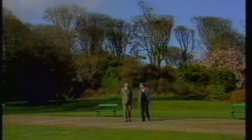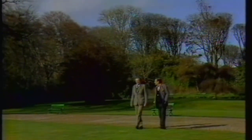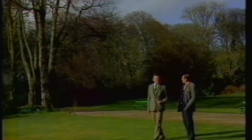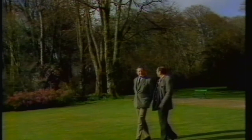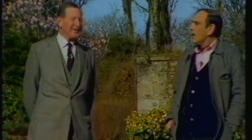Well, fortunately, the National Trust had started a replanting program, and that program was already underway. What sort of species of trees? Well, basically hardwood, beech, and quite a lot of nothofagus, which are much faster growing than the beech, and then a few leylandii, which of course again are very fast.